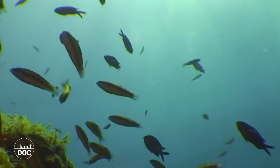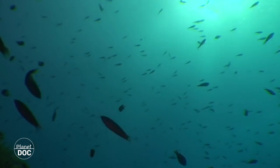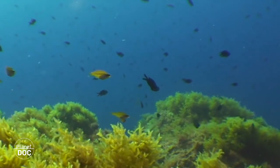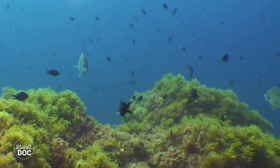By coordinating the moment at which spawning takes place, the damselfish ensures that enough will survive to maintain their population. Their success is evinced by the fact that they are one of the most extended and numerous families on the planet.